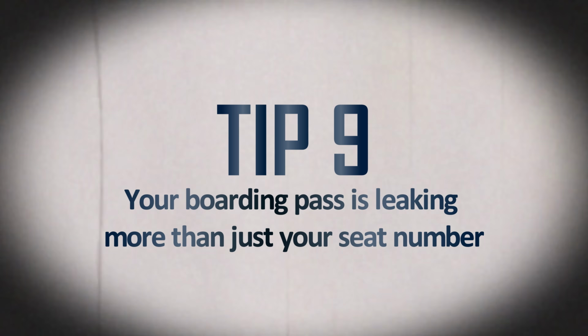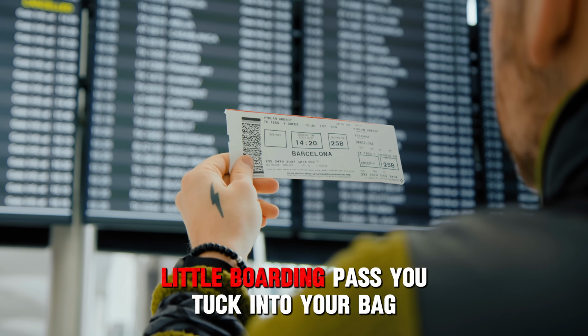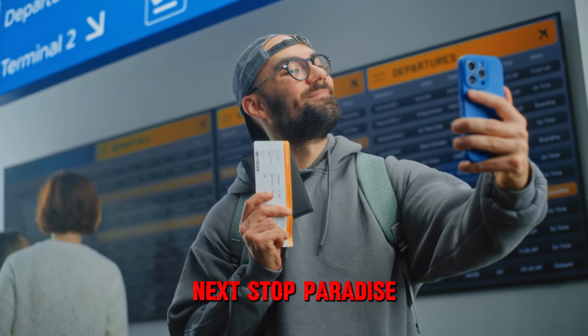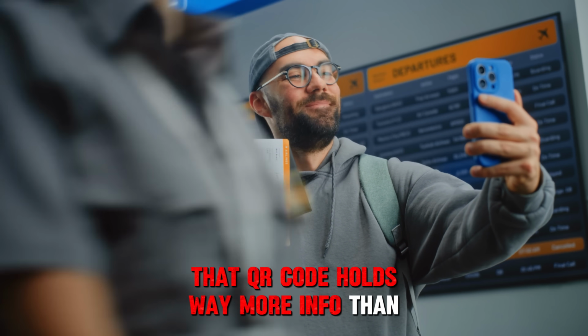Tip 9. Your boarding pass is leaking more than just your seat number. You know that innocent little boarding pass you tuck into your bag? The one you proudly snap a photo of and post with the caption, "Next stop, paradise"? Yeah, don't do that. That QR code holds way more info than you think.